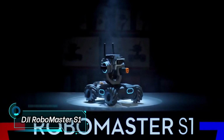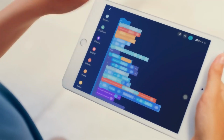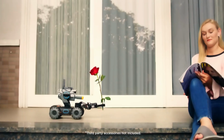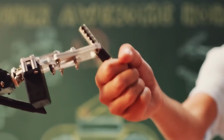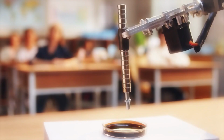DJI RoboMaster S1. The next toy on our list also helps its owner to learn new things. First, RoboMaster can be controlled with a special remote control, and even at its most basic, the toy shows its high-tech equipment. It has a built-in camera, it's able to move sideways and diagonally, it features great maneuverability, and the ability to overcome small obstacles.